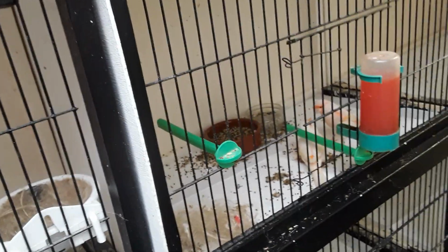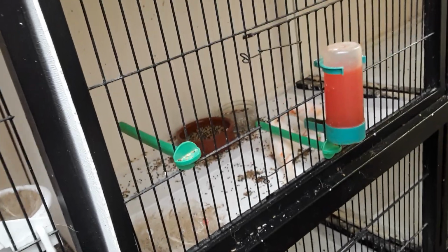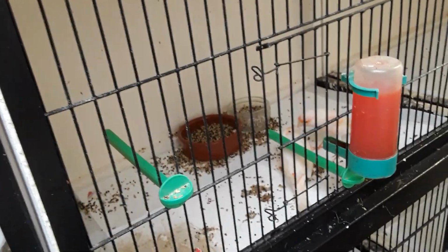As we're going into cage number 7, which is the red dimorphic pair, as you can see here, sitting on 2 eggs. As we're going into cage number 8, you can see them feeding there, look. One and all, the cockbird, also the hen bird.